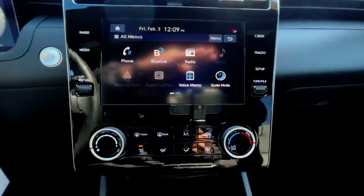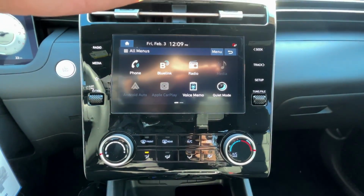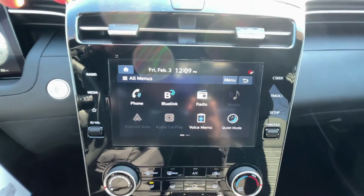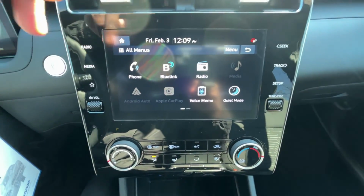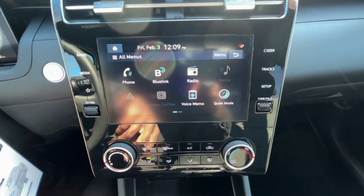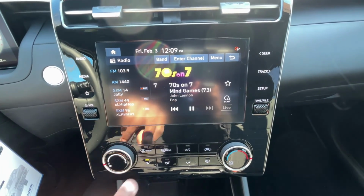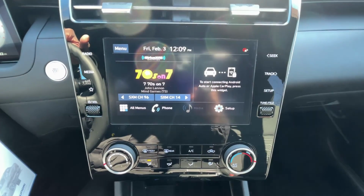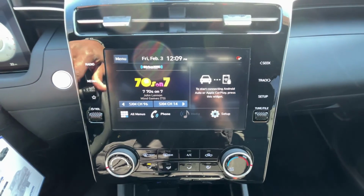Now over here to the radio, excuse the glare. I don't even know how to get rid of that. Okay, it's about as good as it's gonna get. We have AM, FM, XM radio along with Bluetooth audio. And then we also have Apple CarPlay, Android Auto compatibility as well.